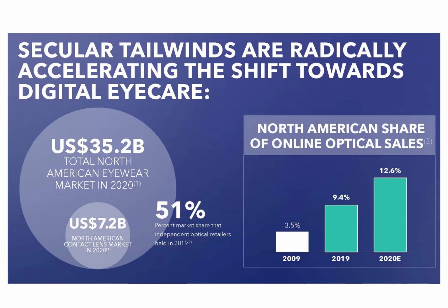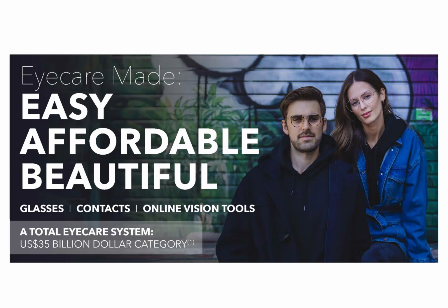Online optical sales in the entire market has tripled since 2009. Each day, more and more people are getting comfortable ordering their eye care products online. This company can leverage its virtual fitting tools and eye tests, given more people using the web instead of leaving their homes. Eyecare is a big market valued at $35 billion US.